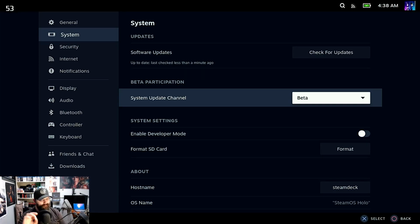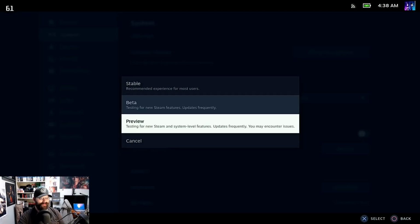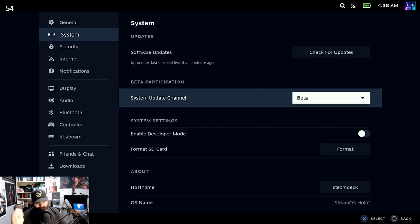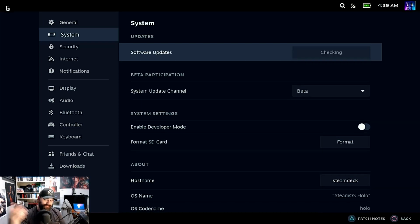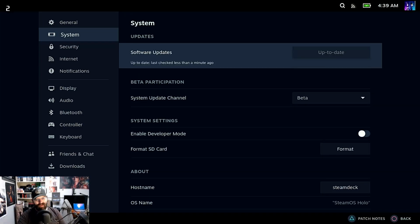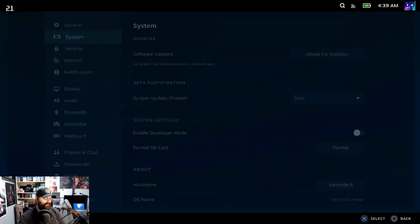So if you want features faster, but things to break potentially more often, go to the beta channel, or I believe the other is preview. Most people, I'm going to recommend just stay on the stable channel. You just go into your system settings after you hit the Steam button, go to system, and click check for updates. It'll do its thing, and as you can tell, I'm currently up to date. So we'll get out of that.